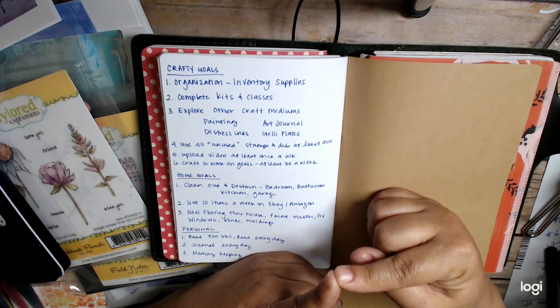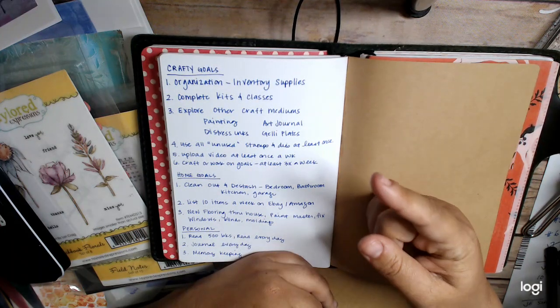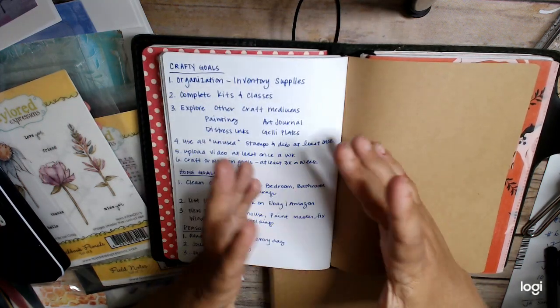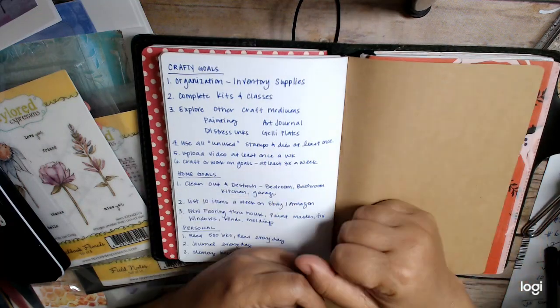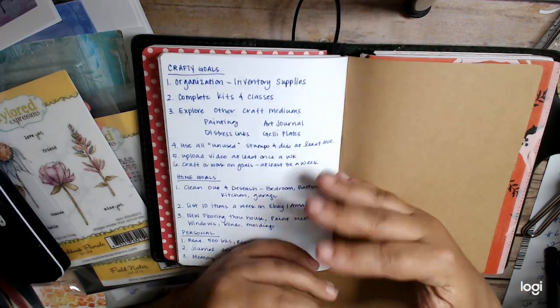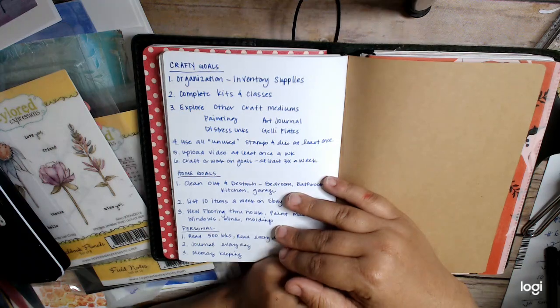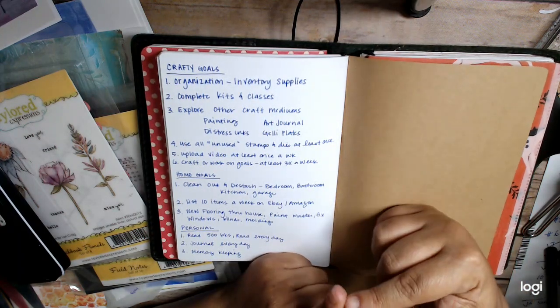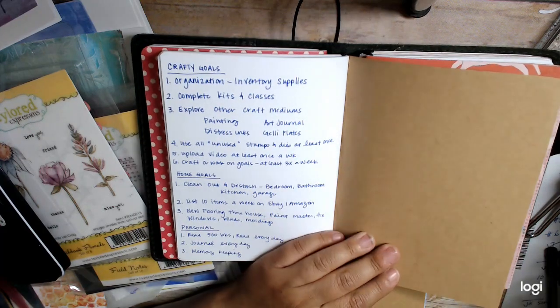I want to upload a video at least once a week. And so on average, I want to craft or work on my crafty goals at least 3 times a week. So try to get in my craft room at least 3 times a week and work on my crafty goals. My home goals, for me, it's clean out and destash my bedroom, my bathroom, my kitchen, my garage.